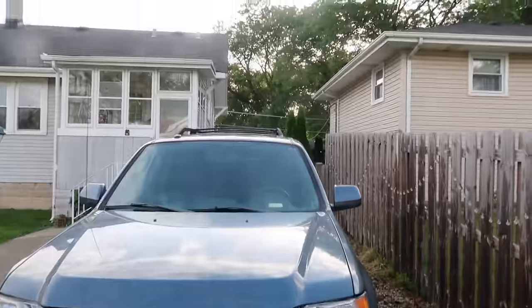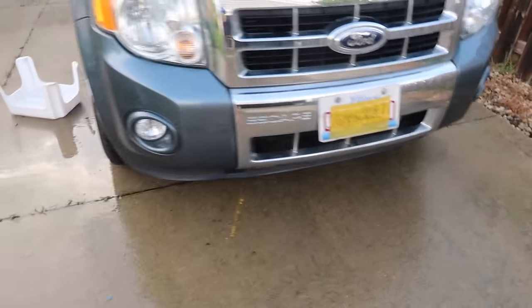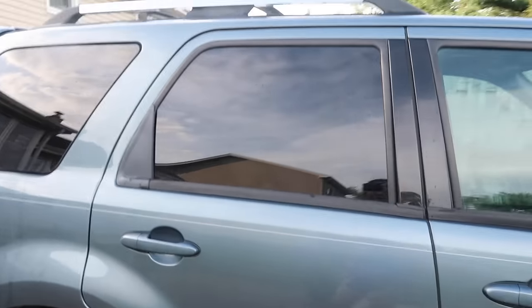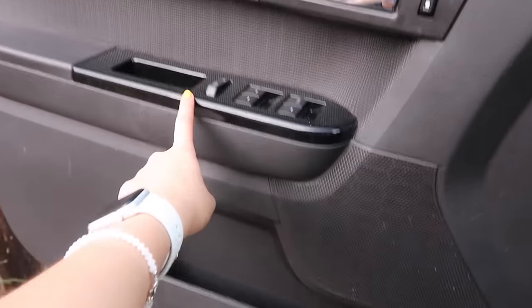So this is an overview of her now that she's all clean. Looks kind of the same, I guess slightly shinier, but it's whatever. Okay, so now that I've cleaned the car, now I'm going to clean the insides of the car. The front of the car is pretty clean, there's nothing in here or here.